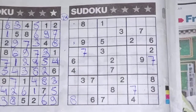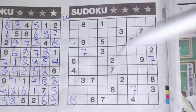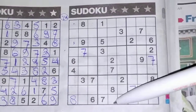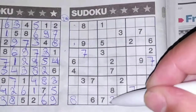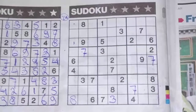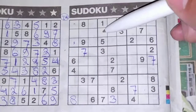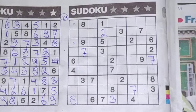How about the number 3 in this column, 3 in that column, so the middle column. The only 2 places for the 3 should be here or there, but I see here 3, no 3 there. 3 should be here. 2 in this column, 2 in the middle column, so the column next. The only place for the 2 should be there.